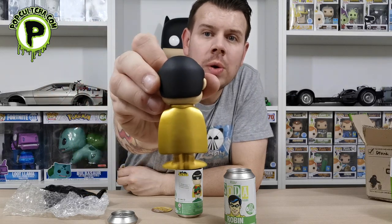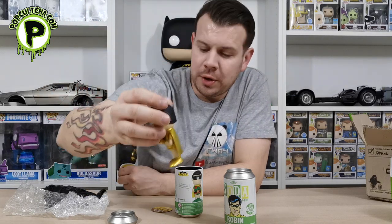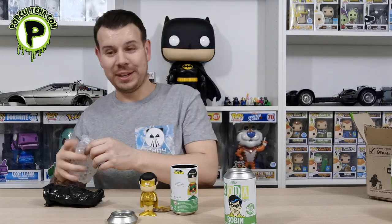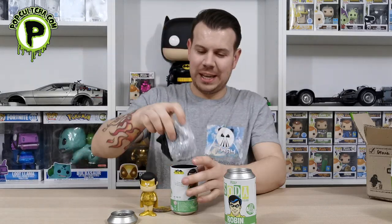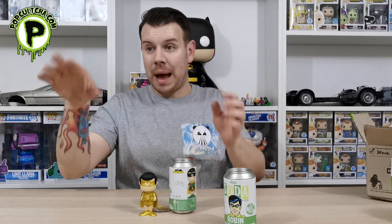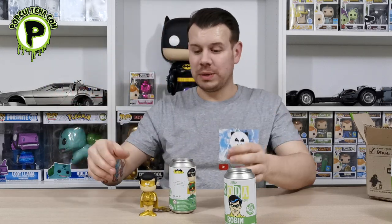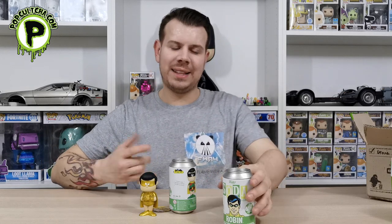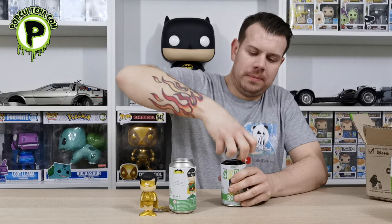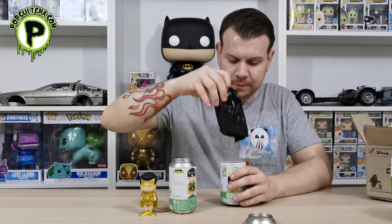I'm going to collect them all. I'm just hoping that Funko don't go crazy with them. But yeah, we got the chase again, so that's absolutely amazing. So what I'm gonna do is just keep the packaging in there. I'm gonna keep him out. My other Batman, I've actually displayed him out of box because he's just so cool. You can't keep him in the cans because that's just silly. And then we'll see in here what we've got.